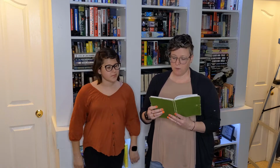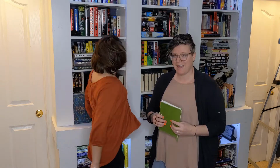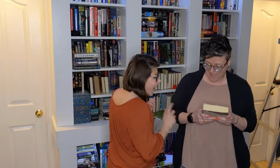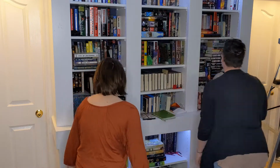Do you have a book with a fox on the cover or as part of the plot? Yes! Yeah, I have one. Where is it? Hey, that's the one that I was gonna use! Okay, I'll find another one.